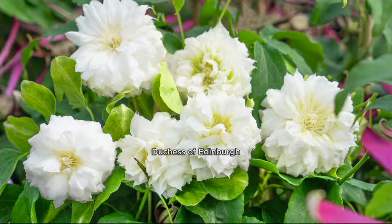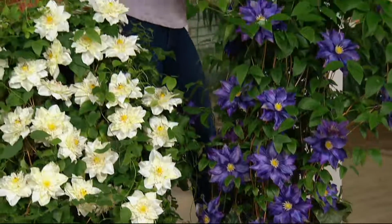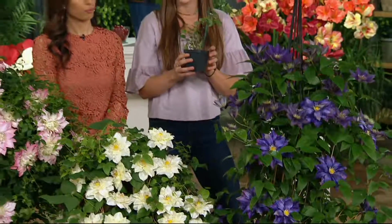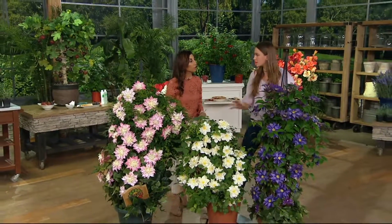So this is what you can expect in the first season. Well, here you see still the close-up of that Duchess of Edinburgh. And then this is what you'll be getting. So you'll be getting 1 of each color. They've already been vernalized, which means they've already gone through 1 season of cold weather. So when you get them, they'll be ready to be put in the ground or in your containers and planted right away. And then, this is what you can expect in the first season.